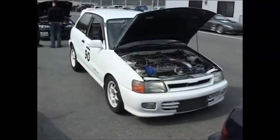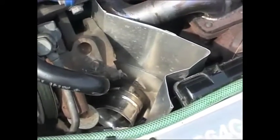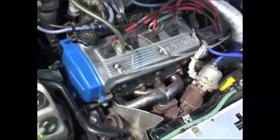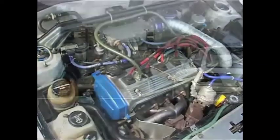Street tyres are a bigger problem for front wheel drive cars. This Starlet EP82 has a fairly serious engine with a K26 turbo kit, but it never ran an impressive time. He could have chosen an easier opponent.